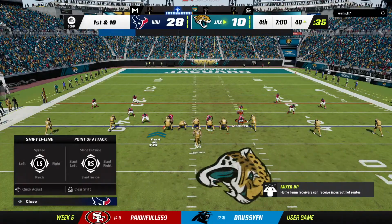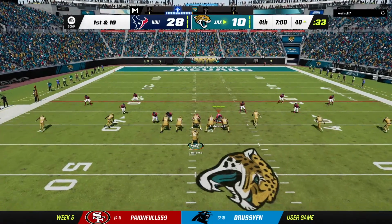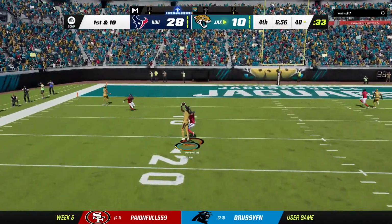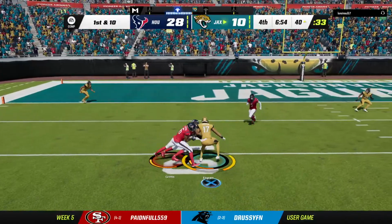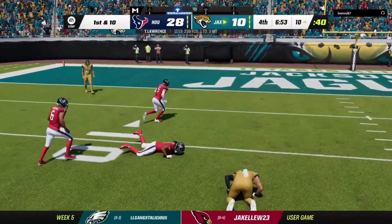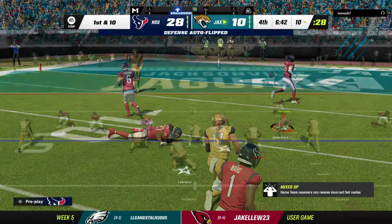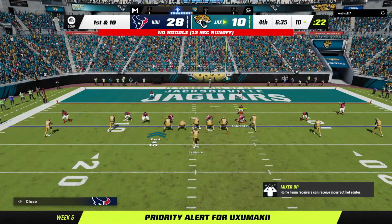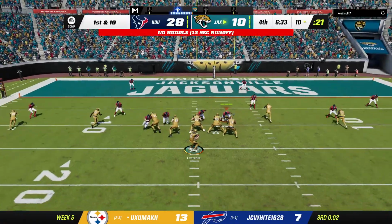64. On 1st down, Lawrence completes it to Evan Ingram. And he's taken down, but not before reaching the 10-yard line. So now following the big play, they've got a 1st and goal all the way down at the 10.